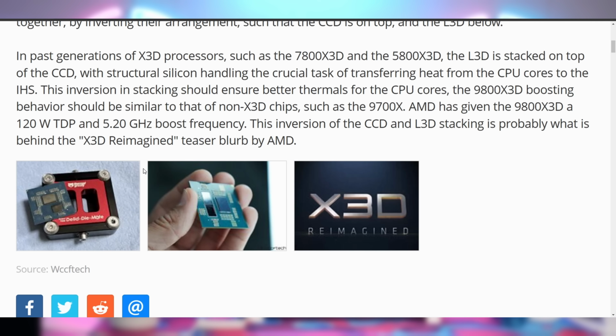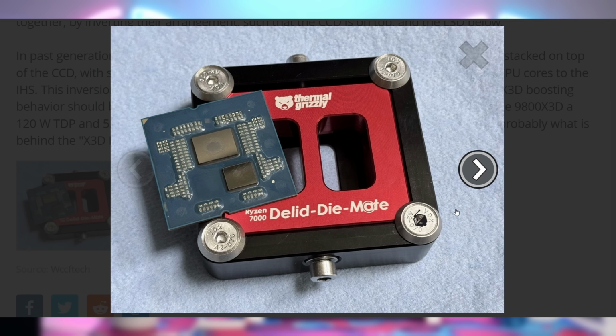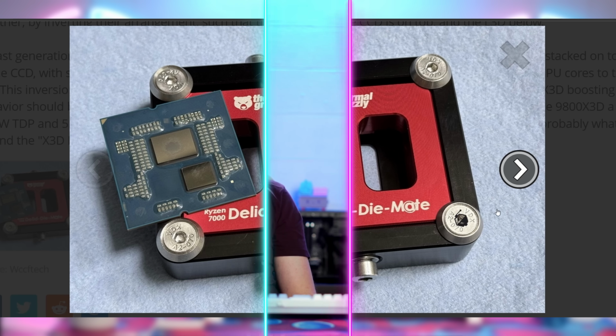You're gonna have a bad time, and thankfully the person who delidded the 9800X3D didn't have a bad time. We get to see what it looks like and confirm that the 3D V-Cache was put under the CCD. We got to see that with whoever delidded it. It's a real picture. Look at that 9800X3D right there. Look at that. And check out the deals.